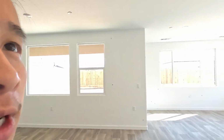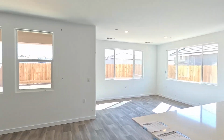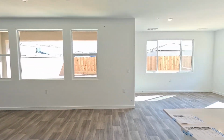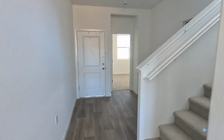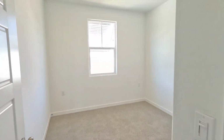We're doing a final walkthrough for our client for this house. We just got done doing the final walkthrough. This is the breaker, and we're at the Riverstone community. I'm going to do a walkabout of the site, but really I want to show you guys the inside of the house first, and what we've done to the house.